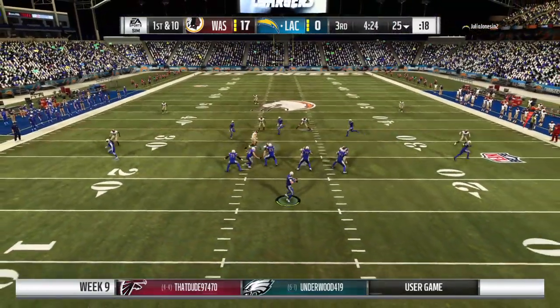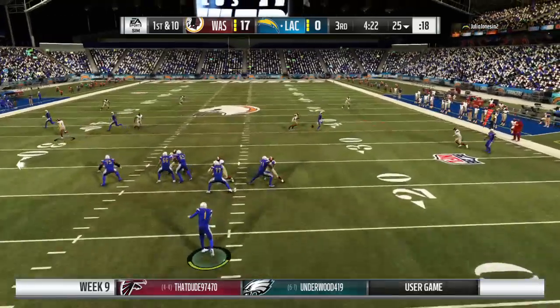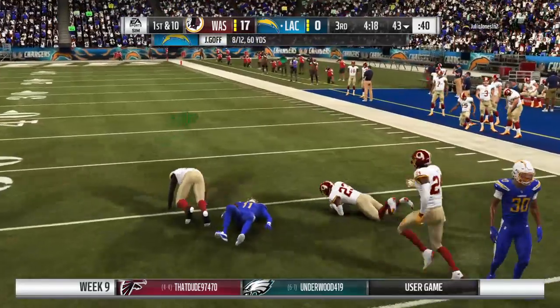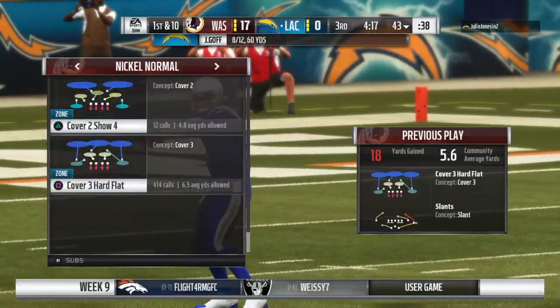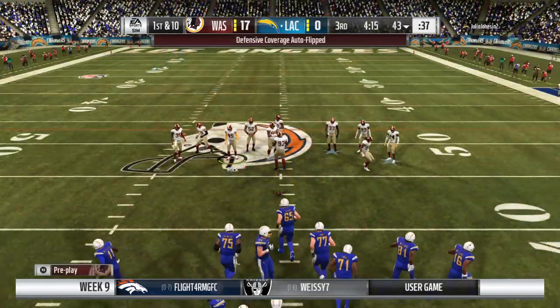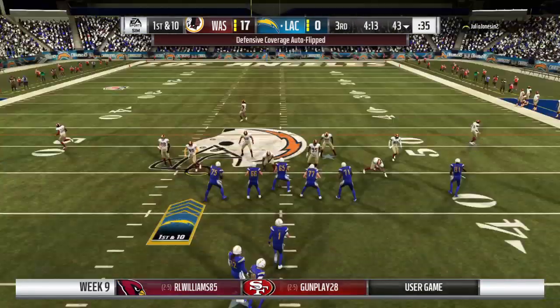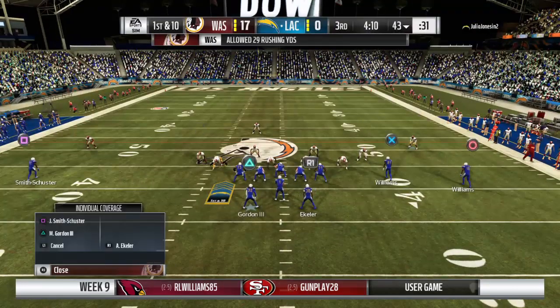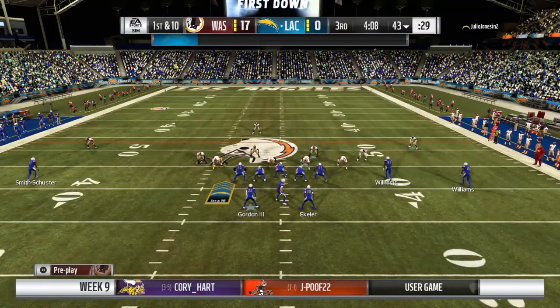On first down, it's gone. Open man right side is Smith-Schuster, complete. And they get him down, but not before he takes it across the 40-yard line. An excellent way to start the drive there, 18 yards. One play has him up past the 40 already, and another 1st and 10.